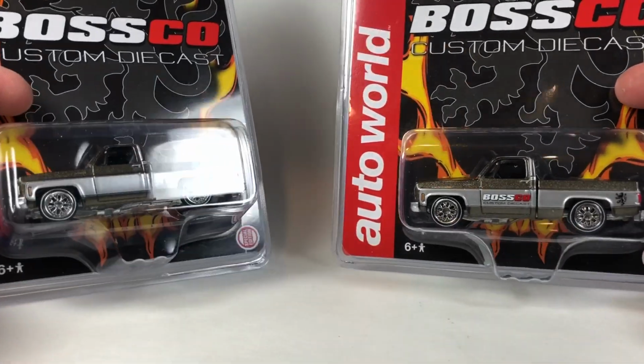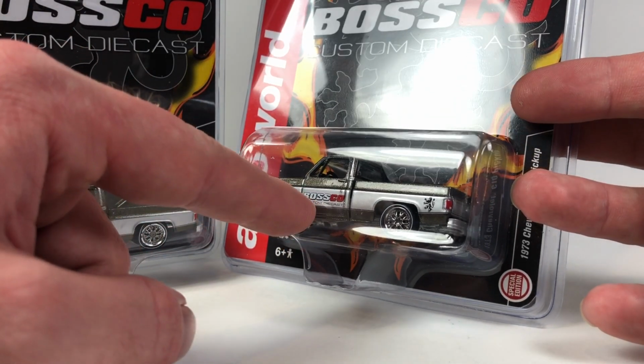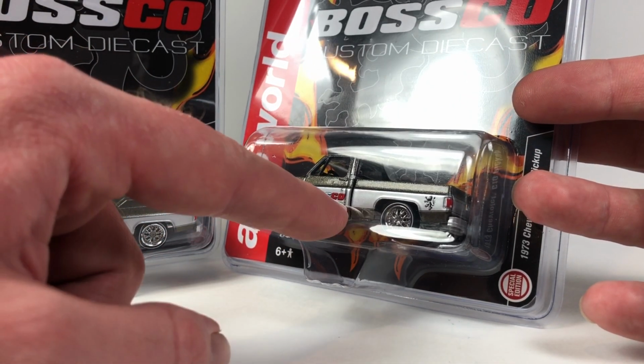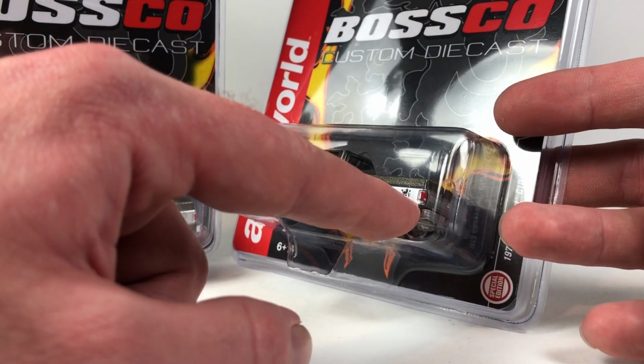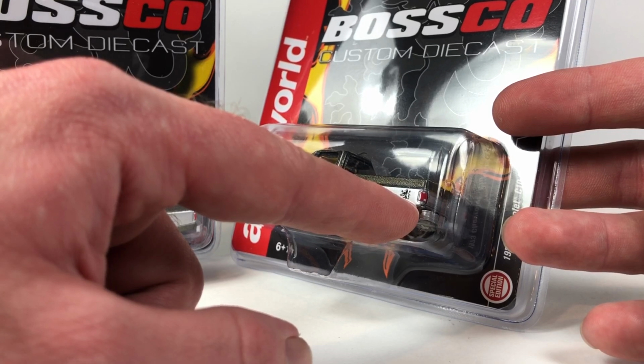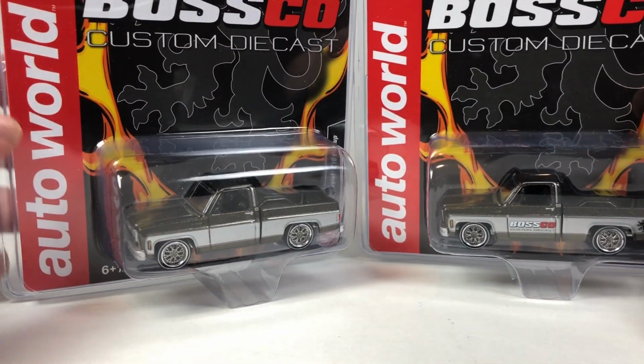It looks pretty awesome. And then the only difference between this one and this one is you got the Bossco logo on the side, which actually looks pretty good, and it's tastefully done right there in the door. And then it's got the symbol right here. And it's just, I don't know, that looks pretty good, pretty sharp. So we're going to go ahead and open it up.